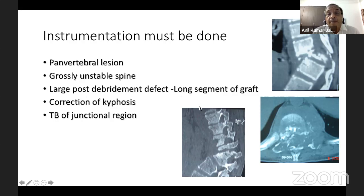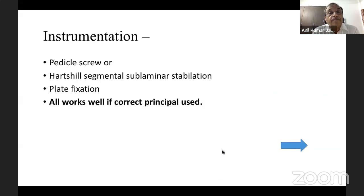Large post-debridement defect, if you have decompressed this kind of a long segment, then the graft needs to be protected, or a severe kyphotic deformity is corrected, because there you have to do a posterior column shortening as well, then it has to be instrumented. And TB of the junctional area, because it has a severe repercussion on the progression of kyphotic deformity and development of neural deficit, hence it is advisable to instrument the junctional area lesions.